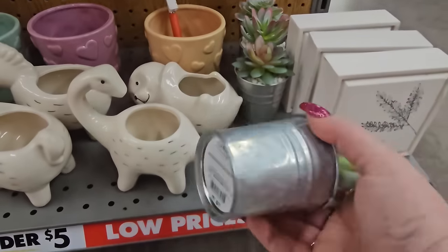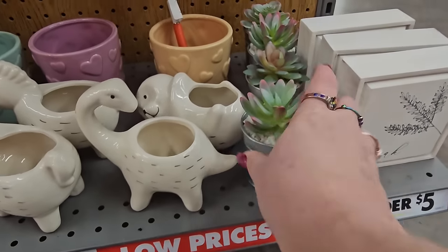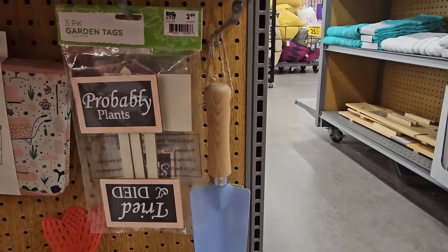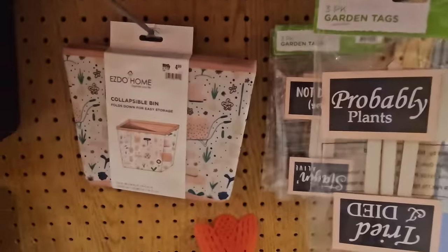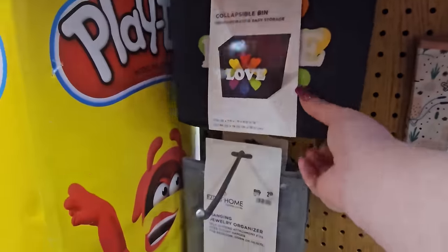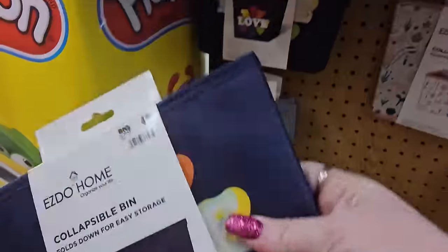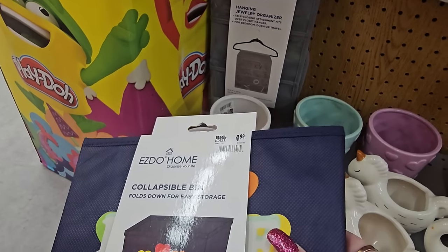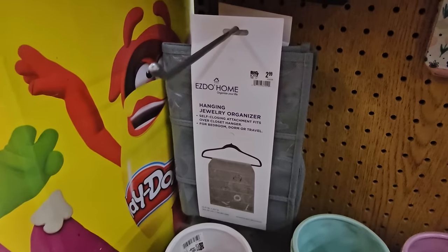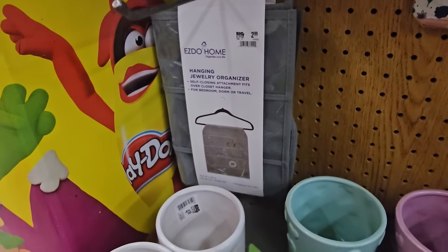And over here we have some little tins for $4.50 that have the fake succulent in it. We have some garden tags, three for $2.99. A collapsible bin right there for $4.99. Oh, look at this collapsible bin. It says love on it. And it says $4.99. Oh, I like that. And then we have a hanging jewelry organizer for $2.99 right there.